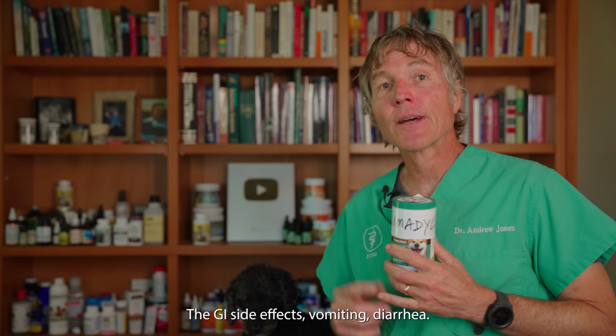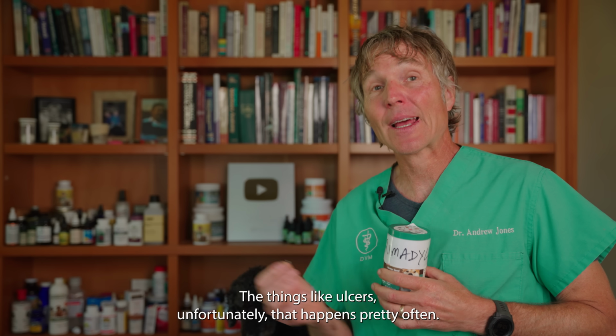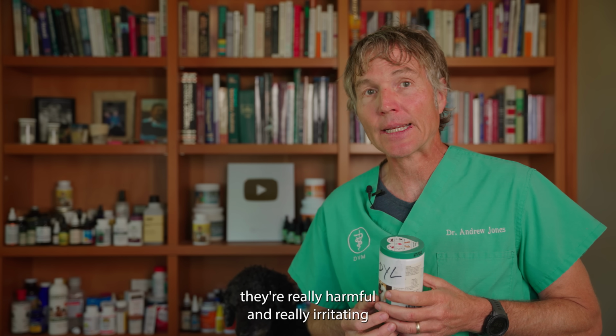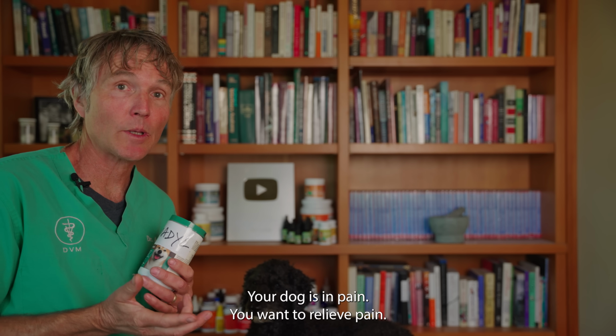The GI side effects, vomiting, diarrhea, are most common. But things like ulcers, unfortunately, happen pretty often. The anti-inflammatory drugs, such as Rimadyl, are really harmful and really irritating to the intestinal tract. Clearly, they have a purpose. Your dog is in pain, you want to relieve pain.